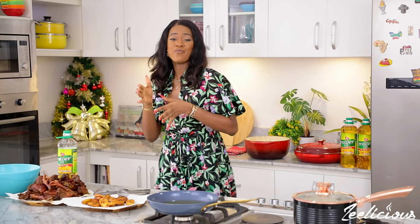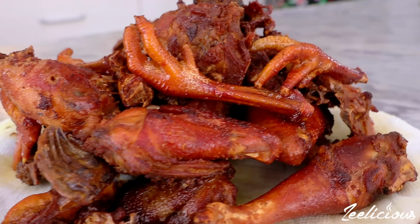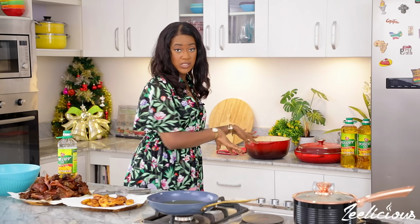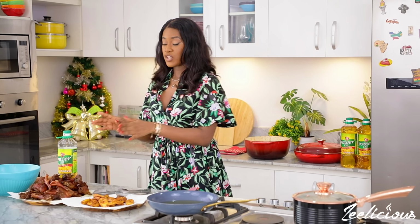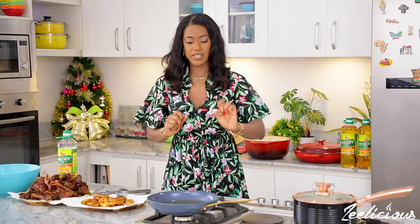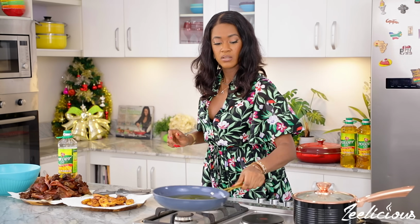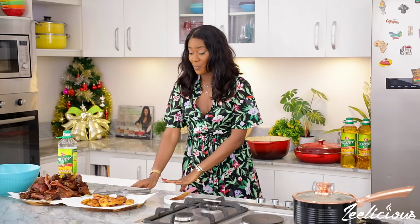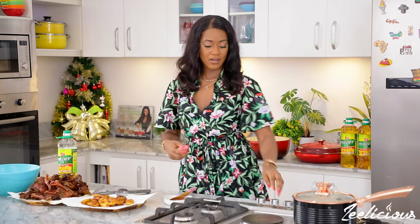Guys, I am on a roll with my Christmas Day lunch. Chicken is ready, nicely fried. Plantains, nicely fried and ready as well. Our stew is almost ready. I took it off the heat so that I can give the chicken some time to cook in it. So I'm going to bring it back. The rice is ready. What I'm going to do next is just take away the oil from the heat for a bit. I'm trying to make this as practical as possible, and that's why it's not like a tutorial.